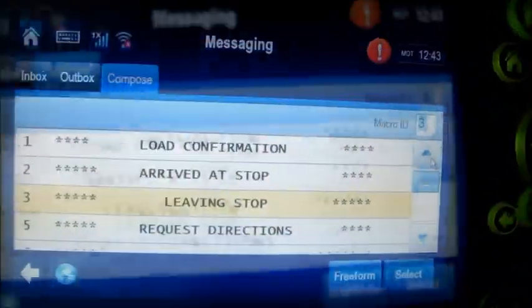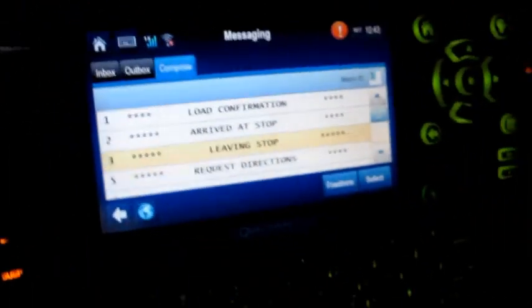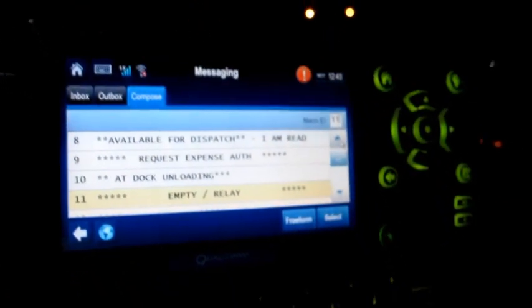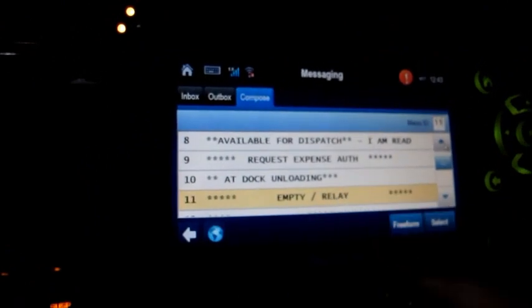Okay, so now when I get to my delivery, I have to do the macro 2, which is the arrived at stop. And once we're done that, that should have gone up to the empty relay, and we do the empty macro. So if you do everything in the right order, then dispatch is never really seeing it, because the computer's just automatically going to the next one.